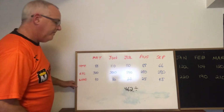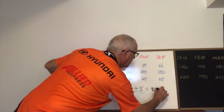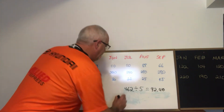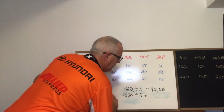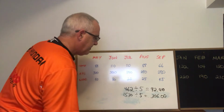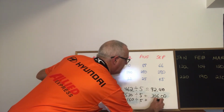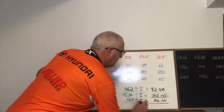When I divide by the 5 months, I get $92.40. That is the average cost of camping. The gas totals $1,530. And when I divide that by 5, I get $306 average per month. And the firewood is a total of $160. Divide that by 5, and it costs an average of $32 per month. I add this together and I get $424.